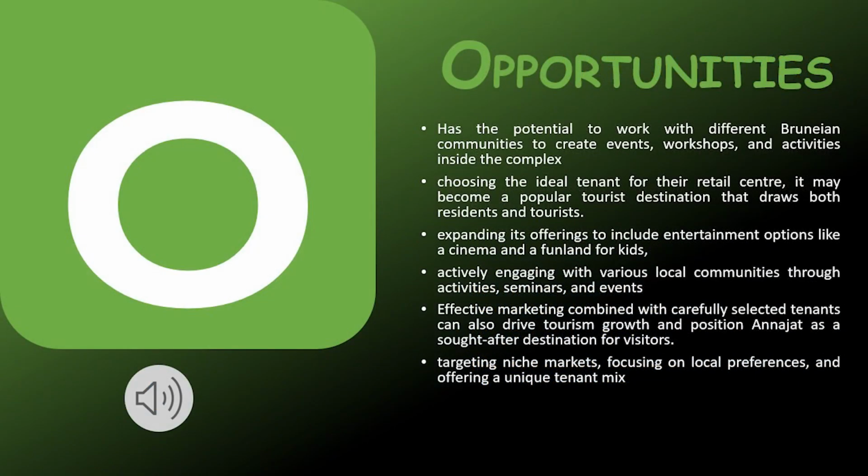So, opportunities. Annajat has the potential to work with different Bruneian communities to create events, workshops, and activities inside the complex, which will bring in a lot of foot traffic and visitors as well. And also by choosing the ideal tenants for their retail center, it may become a popular tourist destination that not only draws tourists, but can draw residents around the areas as well. And expanding their offerings to include entertainment options like a cinema or maybe an arcade or a fun land for kids would be a benefit to them.